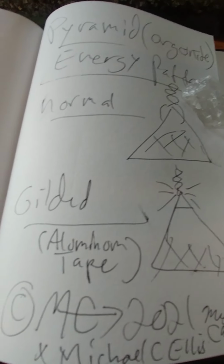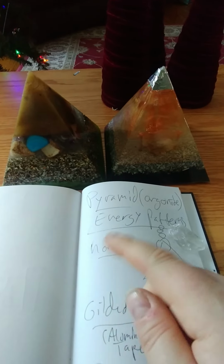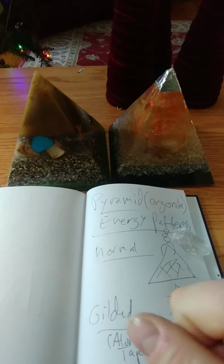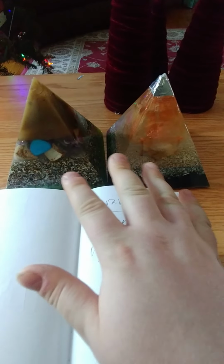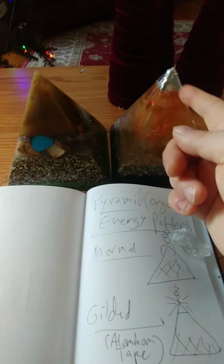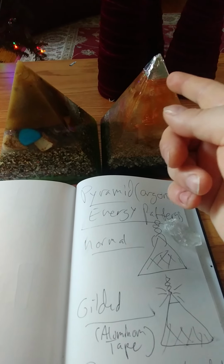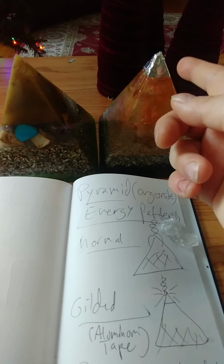I was observing these two pyramids. They're made out of organite and epoxy resin. The main difference I observed between the two is that one has aluminum tape gilding on the cap, like you can see here, cut even all the way around, and the other does not. Both of them have crystals in the tops.